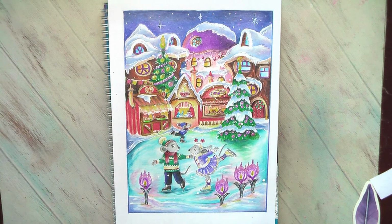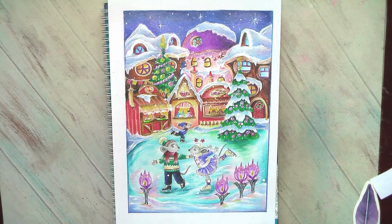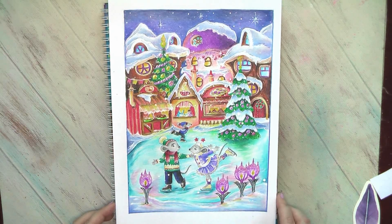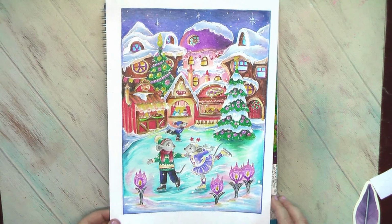The challenging part was to add all those highlights and reflections on the surface of the ice, here from the Christmas tree, here reflections of the light on the ice and on the snow, and all those reflections of the light from inside all those tiny buildings. Well, now I am at least satisfied that I did a couple of pictures from Tatiana Bogema's book, and the rest of the pages which I printed will probably have to wait until the next December.